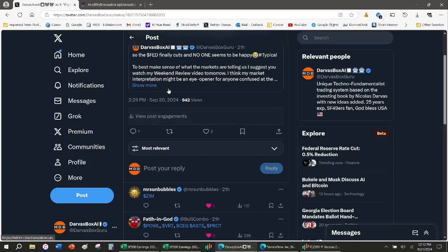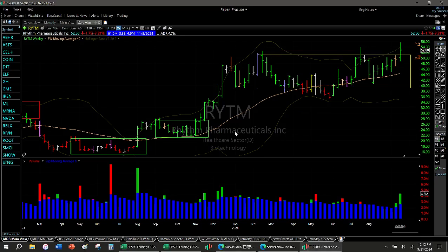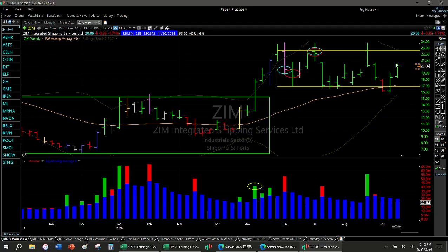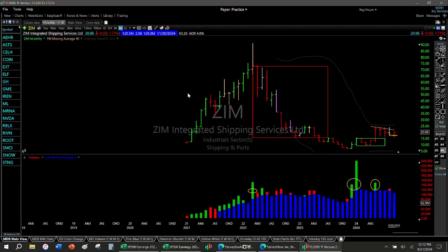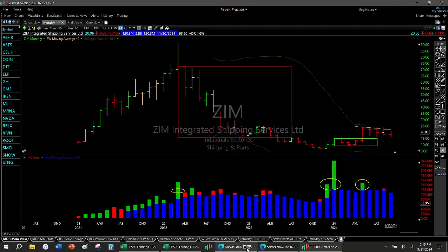How about on this one? Zim. Sideways action. No signals whatsoever. I've tried Zim a couple times way back here. I got spanked both times. So I kind of gave up. This right here, yeah, not much happening on the monthly either. I hate to say it, but Zim doesn't look all that exciting at the moment.